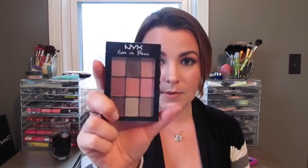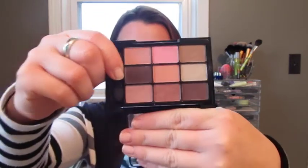Next is eyeshadows, and first for more budget-friendly eyeshadows, the only drugstore brand shadows I use are the NYX ones, and this NYX Love in Paris is my favorite palette of theirs. It has some nice matte colors and shimmers, so you can get a full look out of this. That's all I have on my eyes today. And the colors are really pigmented and a great quality for the price you're paying. I think these are $10 or under maybe, and they're awesome.